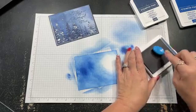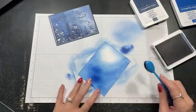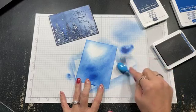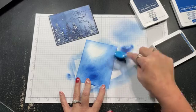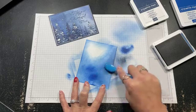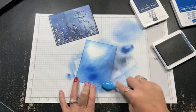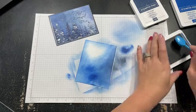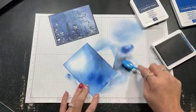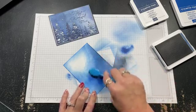So here's my middle color. Again, this is the Misty Moonlight. I'm going to start off my paper because I get a blob. And then I'm going to bring it up into my paper. I'm going to grab some more ink. Start off and bring it up in.